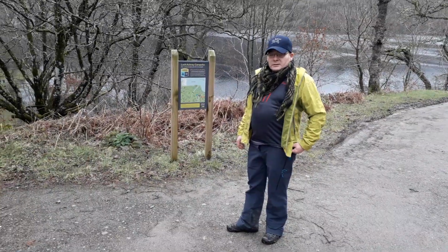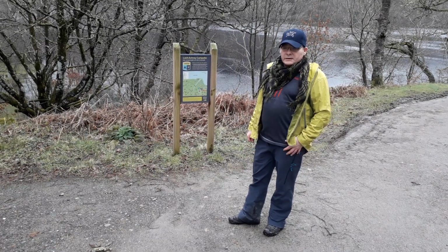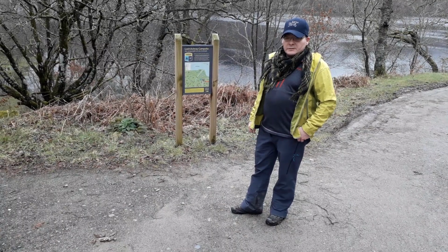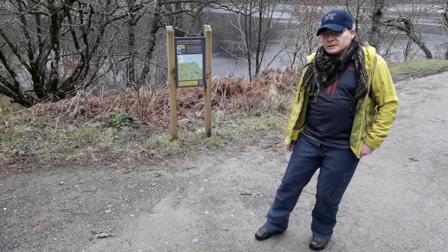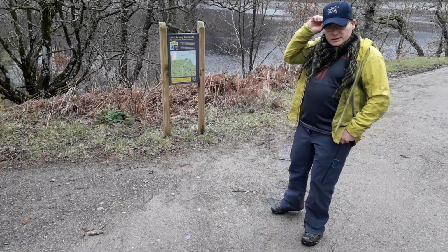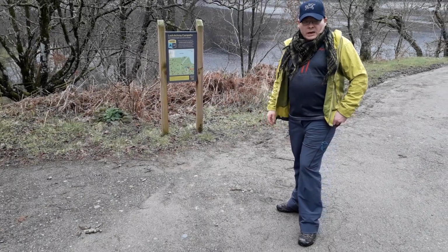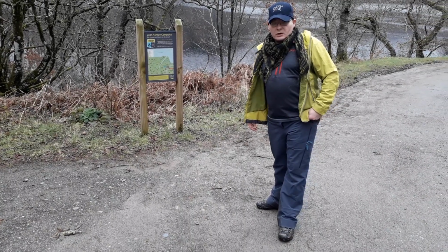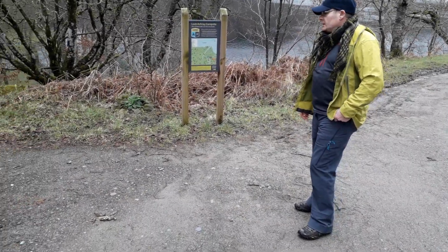So that's us at the Lochs campsite. It's an actual campsite, run by the Loch Lomond and Trossachs Country Park Rangers. Come down, have a wee look, and we'll show you around.